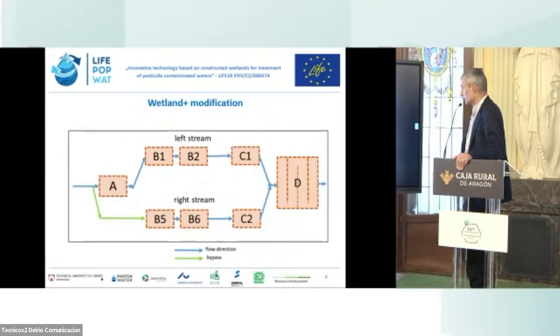So we made some modifications of the system. We left the left stream in its original setup, and we made some changes in the right stream. We bypassed segment A, so the water is not aerated anymore and contains a very low concentration of dissolved oxygen. And we also made some changes in the B5 and B6 segments.